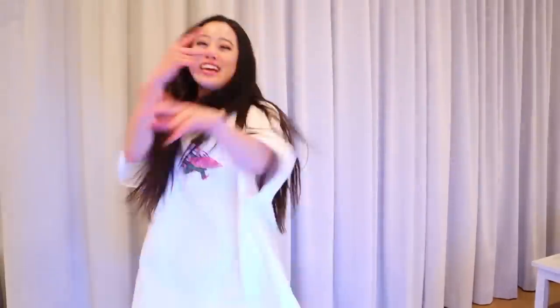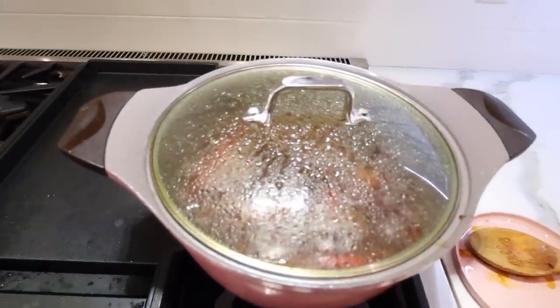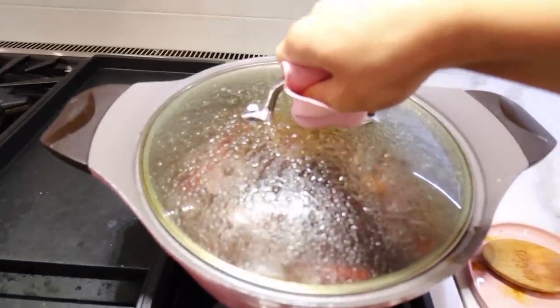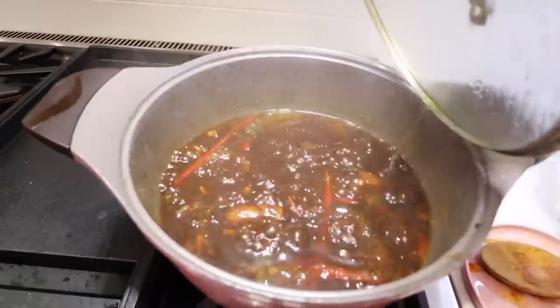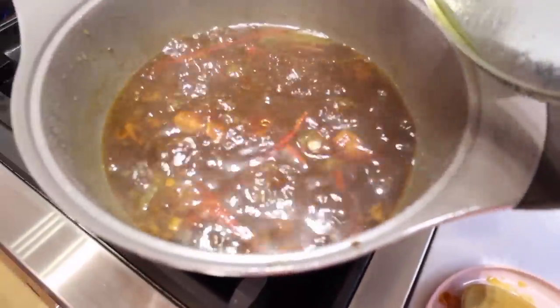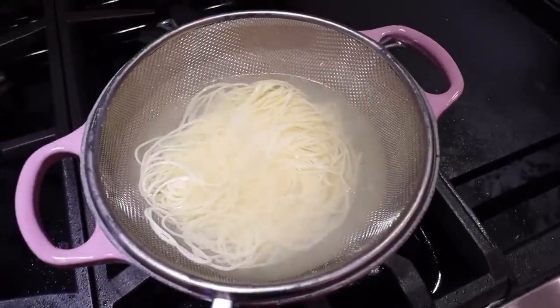So I'm Mr. Mangobutt. This is hour 5 of simmering. Do you want to see this? Are you ready? Yes. What does our house smell like? Smells like a Chinese restaurant. Whoa.